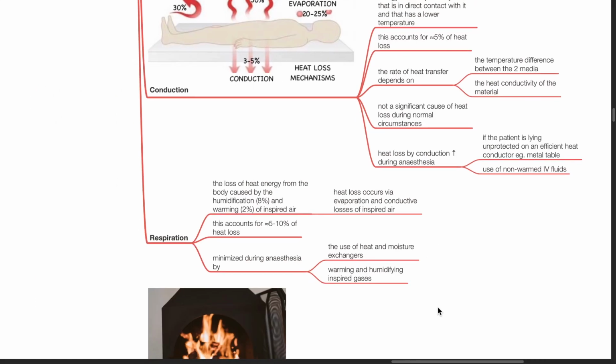During respiration, heat energy is lost from the body due to humidification, 8%, and due to warming of inspired air, 2%. Heat loss occurs via evaporation and conductive losses of inspired air. This accounts for 5 to 10% of heat loss. Heat loss via respiration is minimized by using heat and moisture exchangers and by warming and humidifying inspired gases.